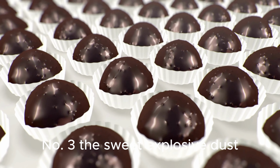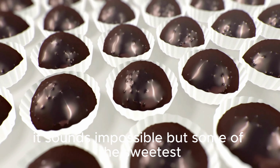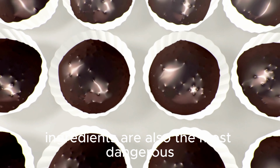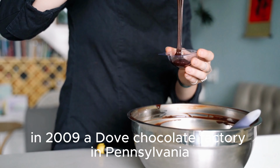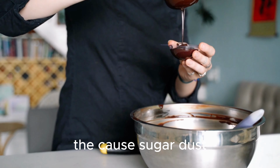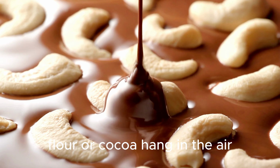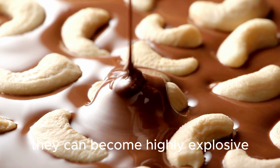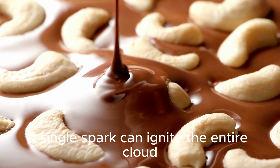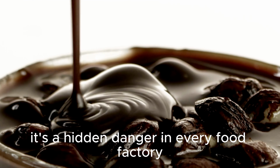Number 3. The sweet, explosive dust. It sounds impossible, but some of the sweetest ingredients are also the most dangerous. In 2009, a Dove chocolate factory in Pennsylvania was rocked by an explosion. The cause? Sugar dust. When fine powders like sugar, flour, or cocoa hang in the air, they can become highly explosive. A single spark can ignite the entire cloud. It's a hidden danger in every food factory.